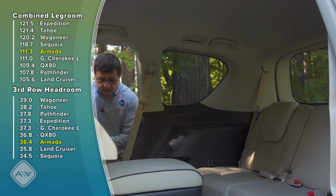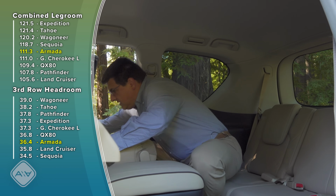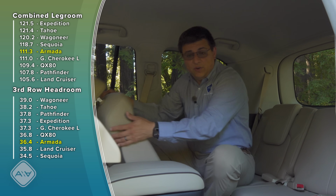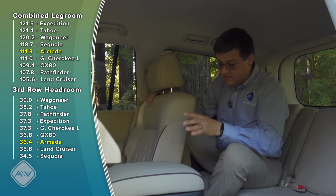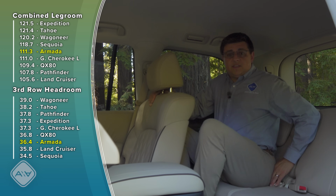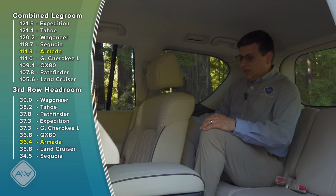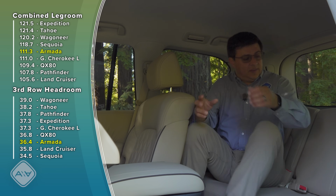Still, hopping into the third row is pretty easy with that tumble forward seat design. The second row seats do not slide forward and backwards. There's no way to apportion space between the second row and the third row. But legroom is still generous. Even though this is the smallest in the segment in terms of combined legroom, there's still a reasonable amount of it. I'm 6 feet tall and I have about 1.5 inches of legroom left.